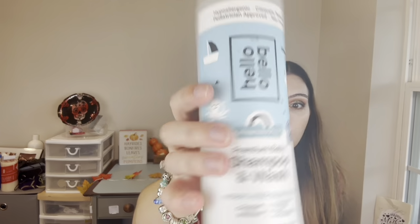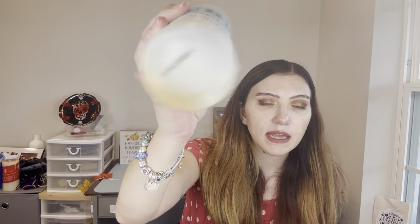This was for my kids. This is from Hello Bello. This is, I believe, Dax Shepherd's and Kristen Bell's brand. This is a fragrance-free premium baby shampoo and wash. It is tear-free for sure. We did use it all the way up. I can't get that little bit, but anyway, we did use it up. Then, I'm trying to use non-aerosols, but it says this is 100% recyclable. The can is made from 25% recycled aluminum.